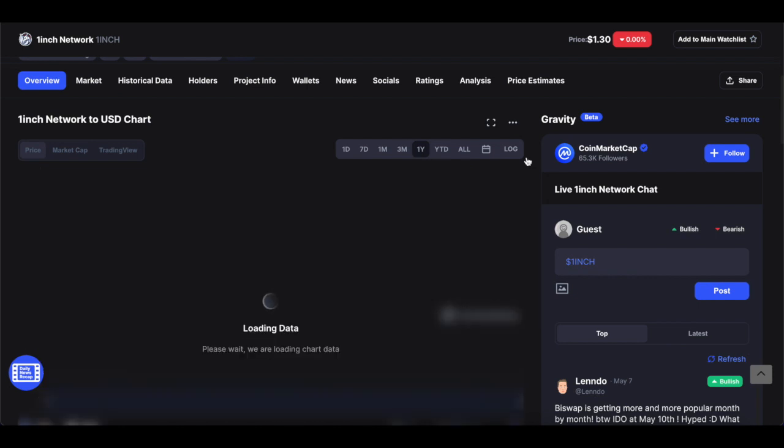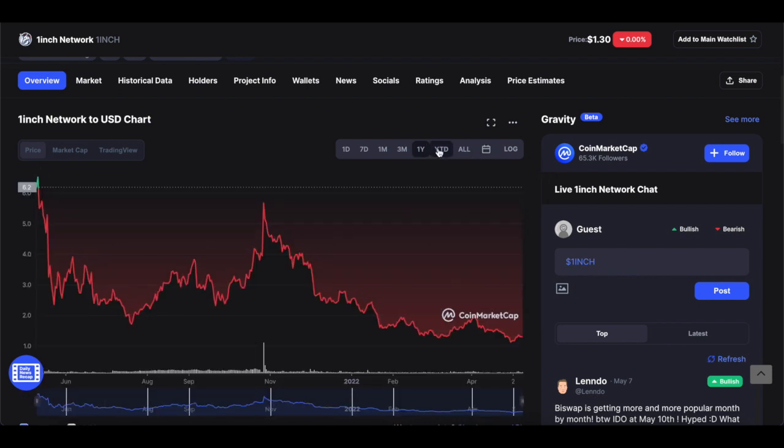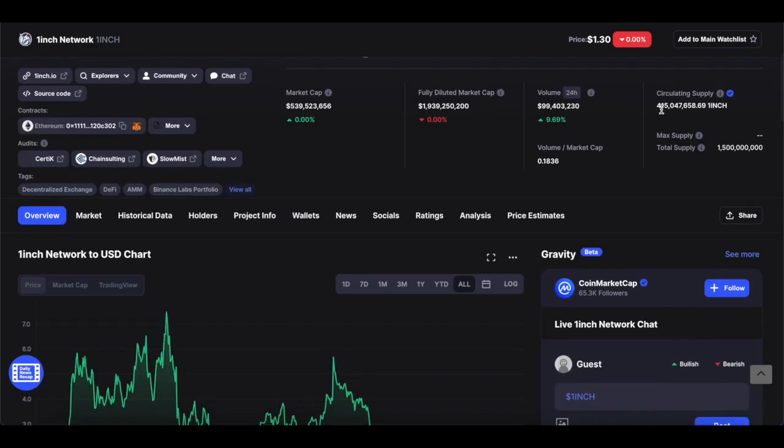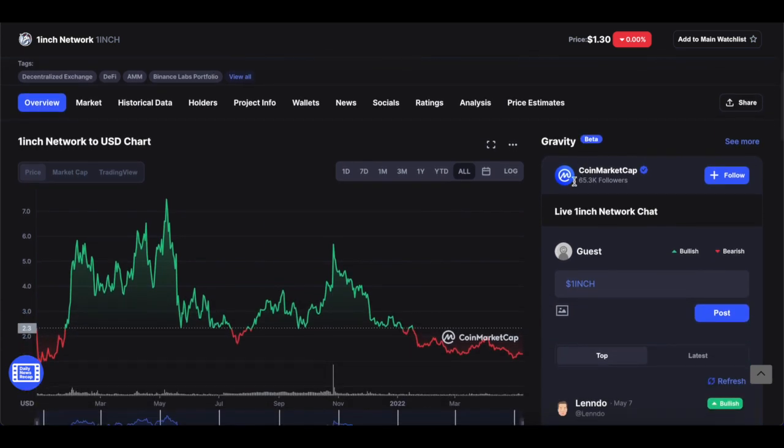Now, like I said, we're currently in a bearish market, to be quite honest with you. It's no secret, and I'm not sugarcoating it for you. Now, the token has 415 million in circulating supply and 1.5 billion in total supply. So that's quite good. That's quite interesting. But I definitely think it has the potential to get to $10. The question is, what can it do this year, and what can it do in the next couple of months, in the months of May and June next month?